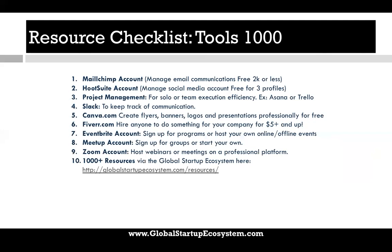Awesome. Eventbrite account, not only to go to events, but also to host events. I hosted tons of events to gather people around my business to get them to know what we do and how we do it. So I highly recommend it. Meetup, so I could join meetups, but also, again, bring people, stakeholders around our product. Zoom to host webinars and meetings with our stakeholders.